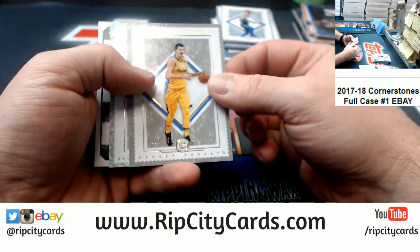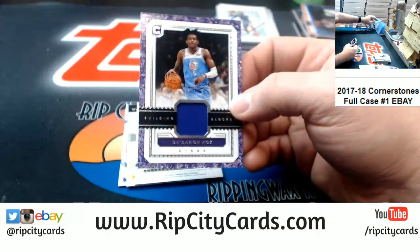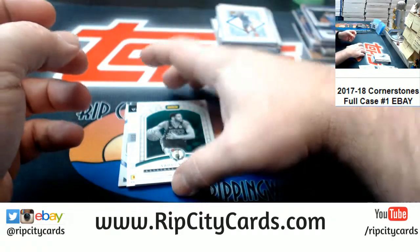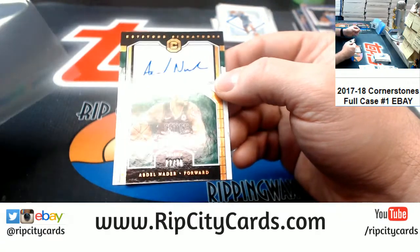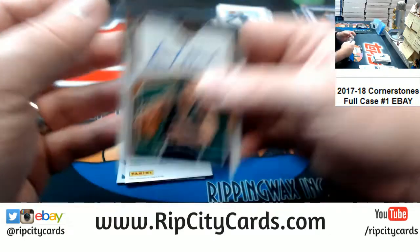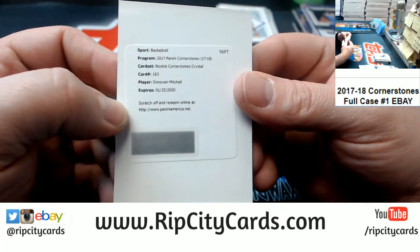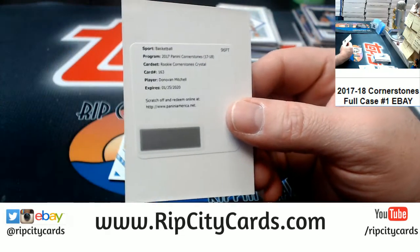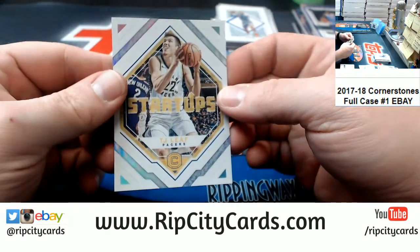A Jokic to 165. Steven Adams to 89. A De'Aaron Fox swatchery for the Kings. Dude, a ton of Celtics autographs, but just not that Celtics autograph that you really, really want. And a Nader to 75. Dear Valued Collector for Donovan Mitchell, rookie Cornerstone Crystal for the Jazz. And a TJ Leaf.